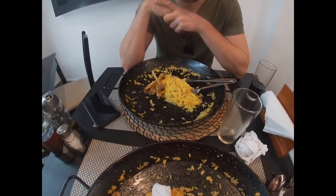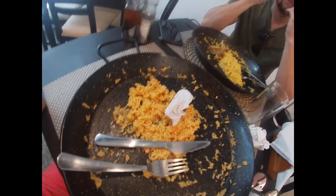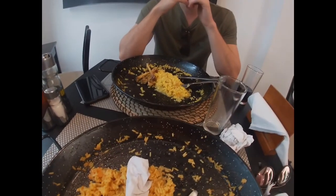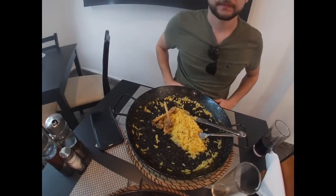Hey guys, just had my first paella. Oh yeah, paella. Rice and chicken. Could have done with a few more veggies, but it was an interesting experience nonetheless. And I had seafood paella, but it was like shrimp. Just look at the size of the plates. They are humongous.